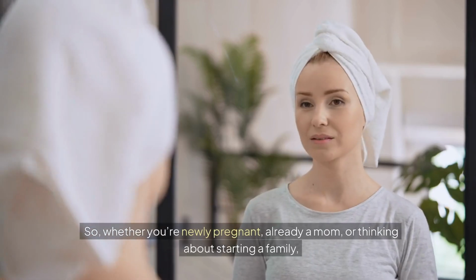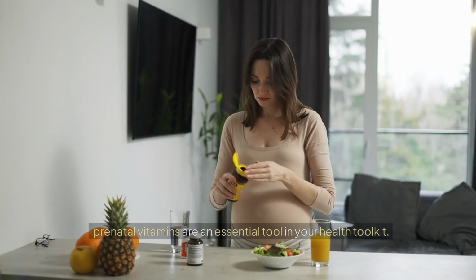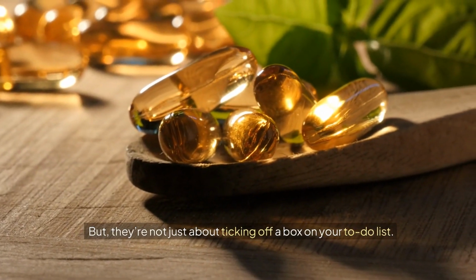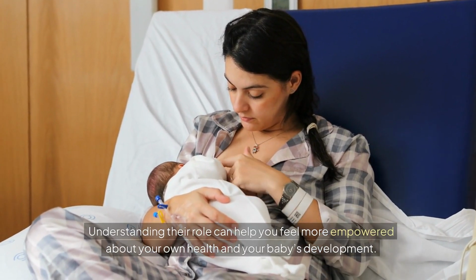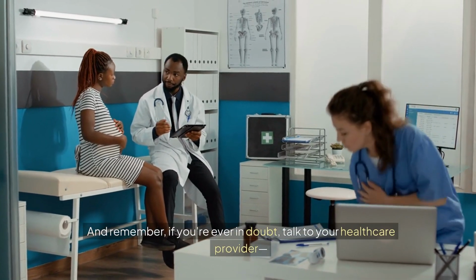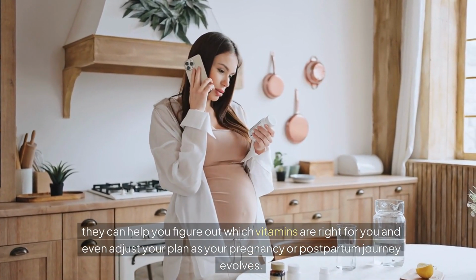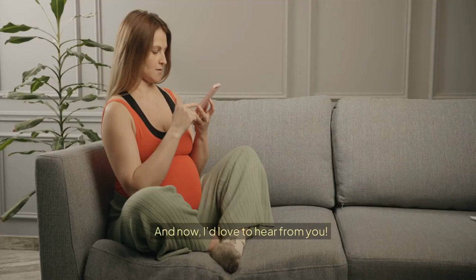So whether you're newly pregnant, already a mom, or thinking about starting a family, prenatal vitamins are an essential tool in your health toolkit. But they're not just about ticking off a box on your to-do list. Understanding their role can help you feel more empowered about your own health and your baby's development. And remember, if you're ever in doubt, talk to your healthcare provider. They can help you figure out which vitamins are right for you and even adjust your plan as your pregnancy or postpartum journey evolves.